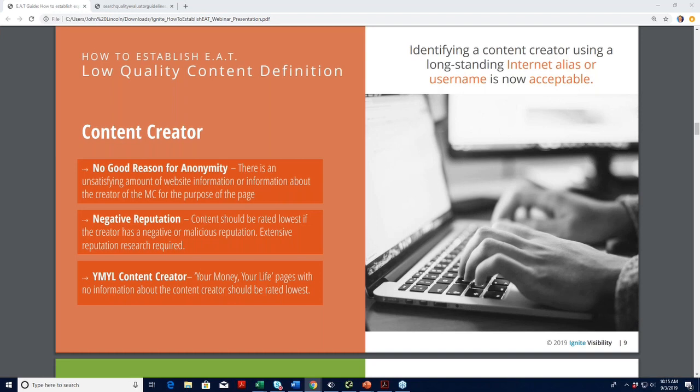Thank you. All right. And so the quality rating system doesn't only focus on content quality, but it also focuses on the content creator. Google doesn't believe that there's a good reason for content creators to remain anonymous. They also started considering the content creator's reputation in their rater guidelines.